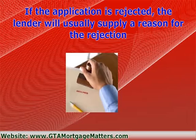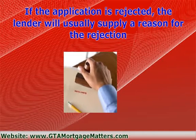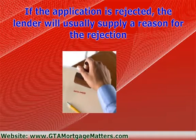Working with a mortgage broker may greatly reduce the stress related to the process, since mortgage brokers are experienced in the application process. Mortgage brokers can help the borrower in acquiring a clean credit history and the proper paperwork needed to improve the likelihood of an acceptance.